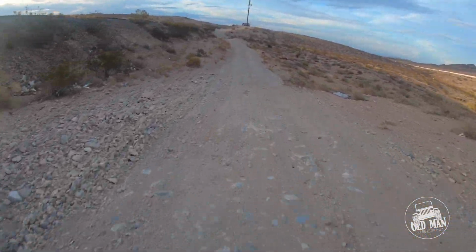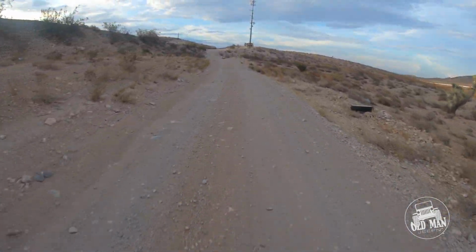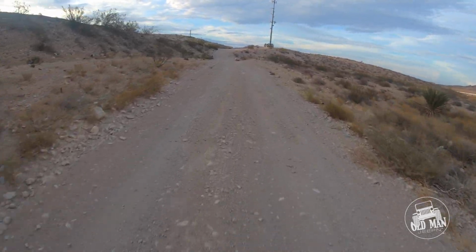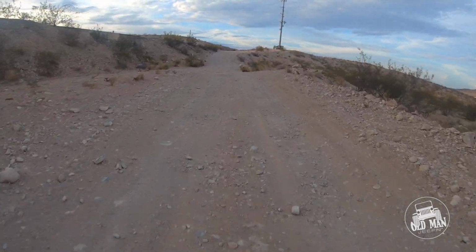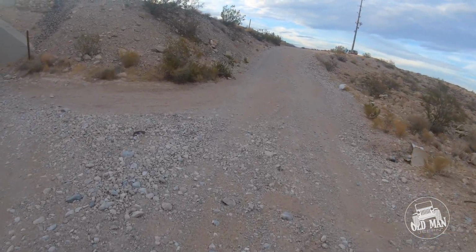You see the railroad tracks, and then we're going to come to one of my favorite things, and that is going under things, especially through narrow tunnels. So this fits right up my alley.